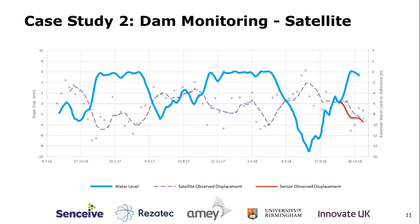And the cool thing is that we installed at this date here in 2018, but because we're using a satellite which has data for the last 2 years, we can go back in time. We've got the water level of the dam from Northumbria Water, that's that blue line there, and we've got the settlement from the satellite data. And you can see that water goes up, dam goes down. It's a nice little trend, and most importantly, the sensor observed displacement matches the curve of the satellite.